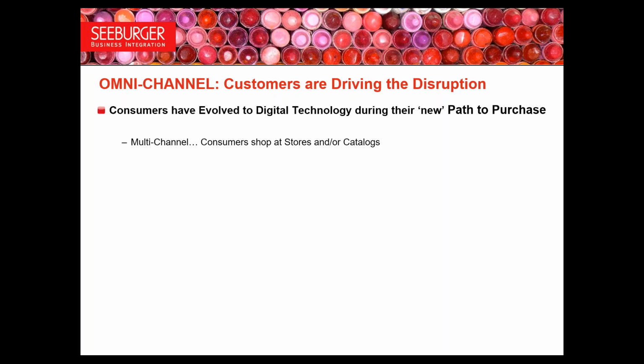We also have multi-channel. So you go from single channel to multi-channel. Multi-channel just expands the channels where you're going to reach your customers, in this case, catalogs. Some of us remember the JCPenney catalog, the Spiegel catalog, where you can get on the phone and make calls. And this is what happened in the past, not so much anymore.